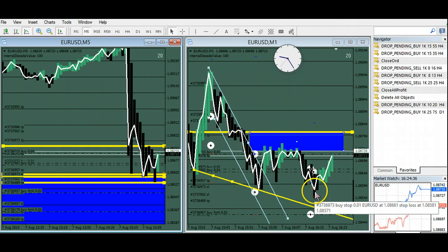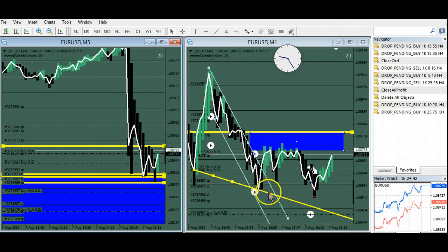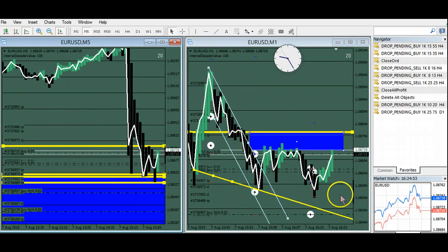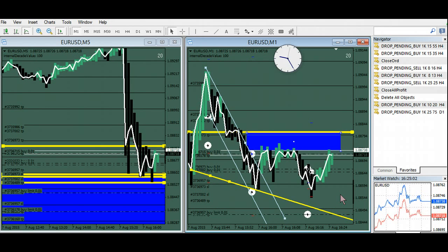You could have had a 5 pip stop here and made 10 pips. You could have had your order right on the edge here. So I chose to trade the stop entry fractal breakout of this 1 minute fractal. Okay, now we're coming into this zone where the sellers are going to come in. And we could take profits here with them and wait for a pullback, or we could let it ride if we already decided what's going to happen, or we just wait 5 more minutes.